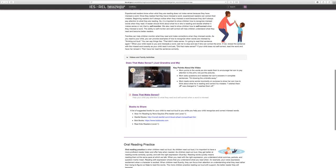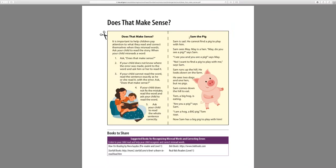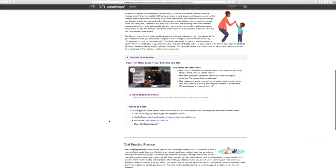So we have an activity where your child can actually read the story on the right, and then it tells you the process of what to do. So if they make a mistake, you read that exact same sentence the way they did and say, wait, does that make sense? And then see if your child can go back and find the error. And if not, then it tells you how to support that misread word.